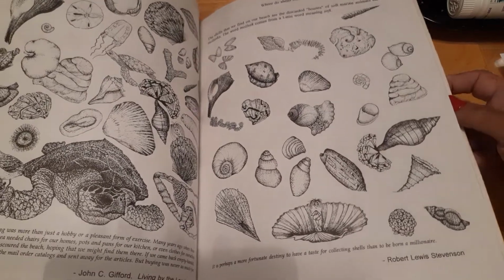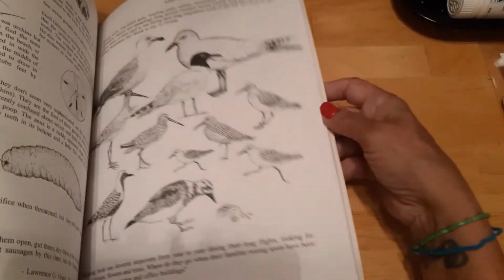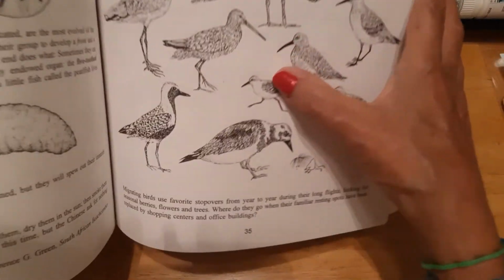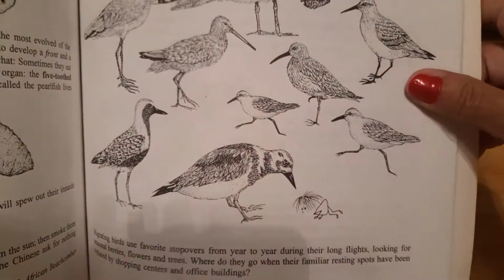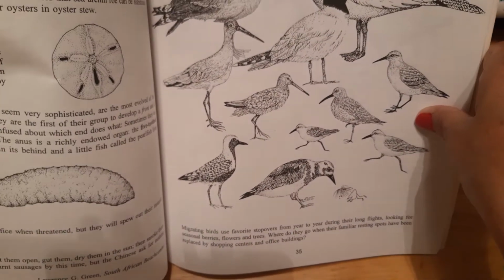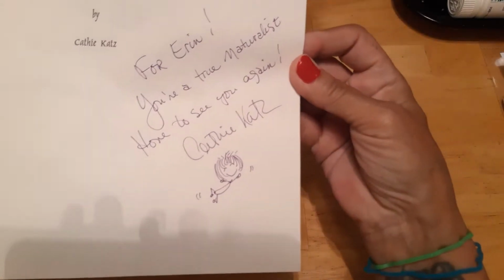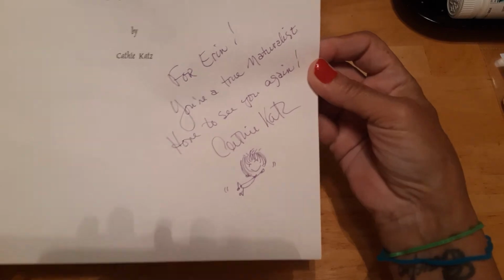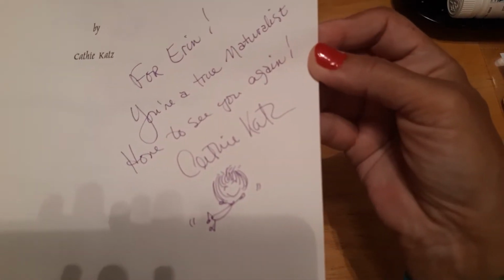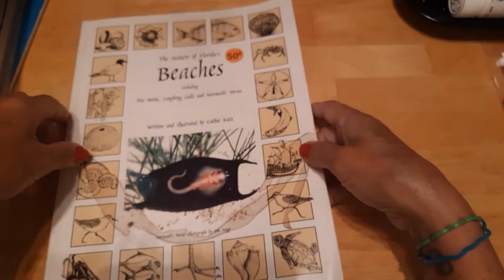It's got shells, which I am into, and my hubby's into the birds. He loves these little guys there, which I thought was called a sandpiper, but they're not in this book anyway. I forget what they're called now. Oh, here we go. So looks like the author of the book dedicated this book to Aaron. But anyways, that's what I got. That little book right there.